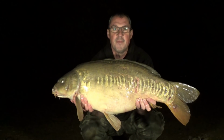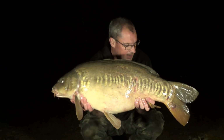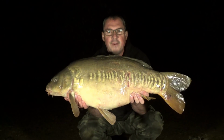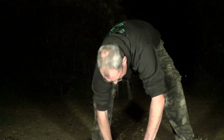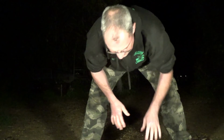I'm having to film from the doorway in my bivvy as well, by the way, guys, because there is a little bit of rain in the air, so I can't really get my camera outside. So we are filming from inside the bivvy. Oh, right, that's enough. Well, get the stills done and then get her back.